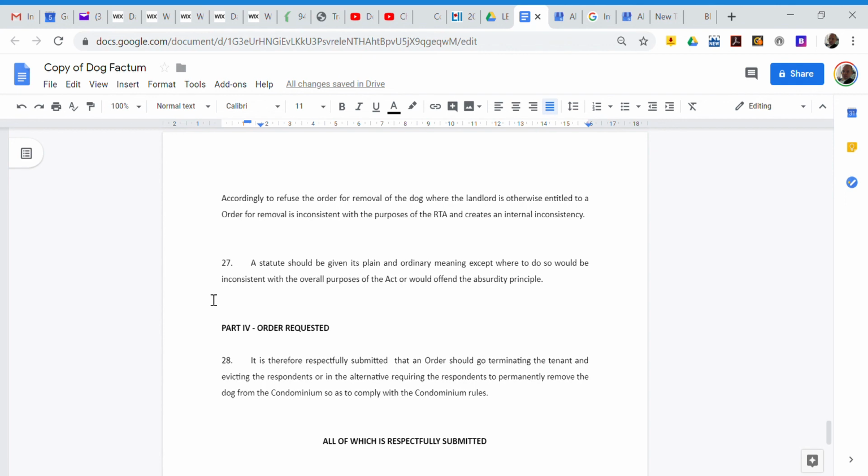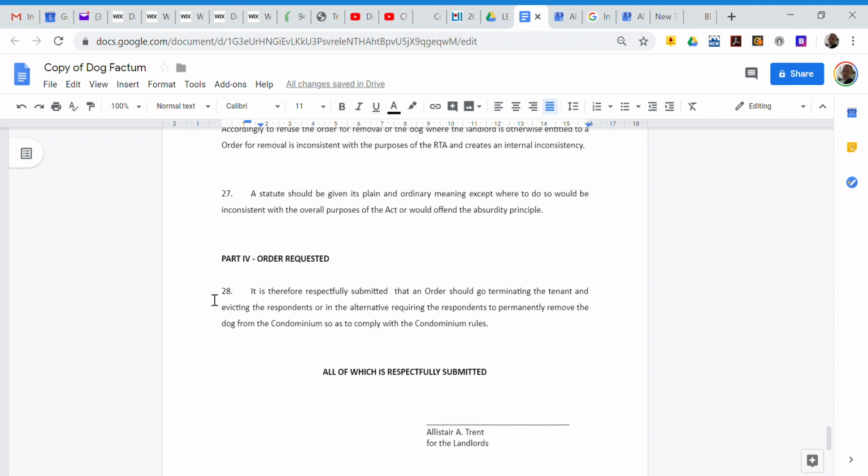So, in light of all of the foregoing, it's respectfully submitted that an order should be made terminating the tenancy and evicting the tenant, or in the alternative, even if the board's not inclined to evict the tenant, the dog should be permanently removed so as to comply with the condominium rules, all of which is respectfully submitted.